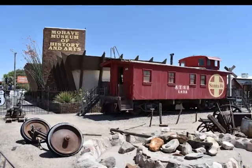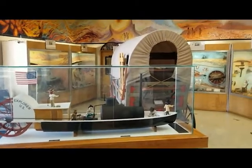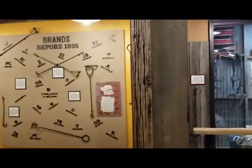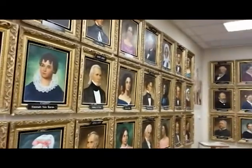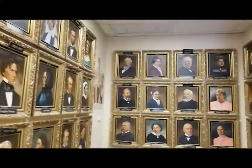Once you're done there, head over to the Mojave Museum of History and Art. This is a wonderful small museum, and it tells the history of Mojave County beautifully, from prehistory and the native peoples through ranching, mining, World War II into the present day. As a fun feature, they also have a Hall of Presidents, which features commissioned portraits of all the presidents and first ladies, and they are from President Washington all the way to President Trump, and they are currently raising money to commission the portraits of President and Mrs. Biden.